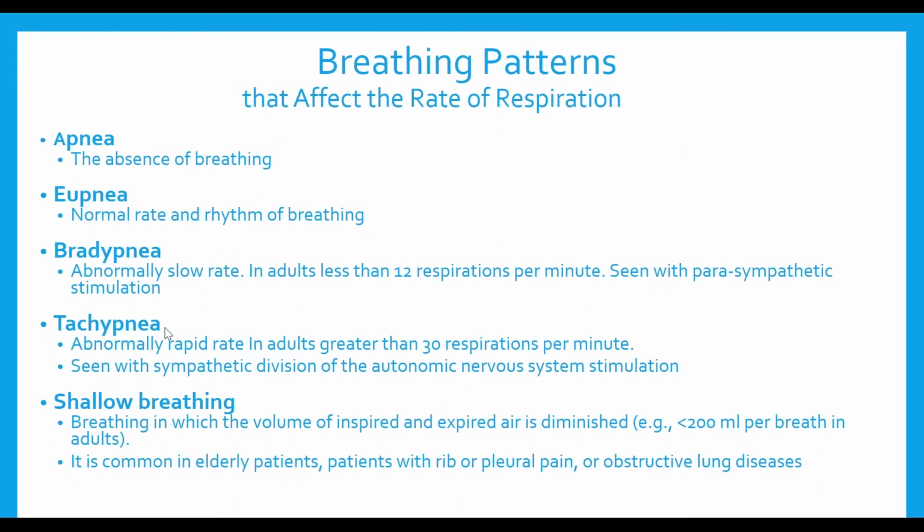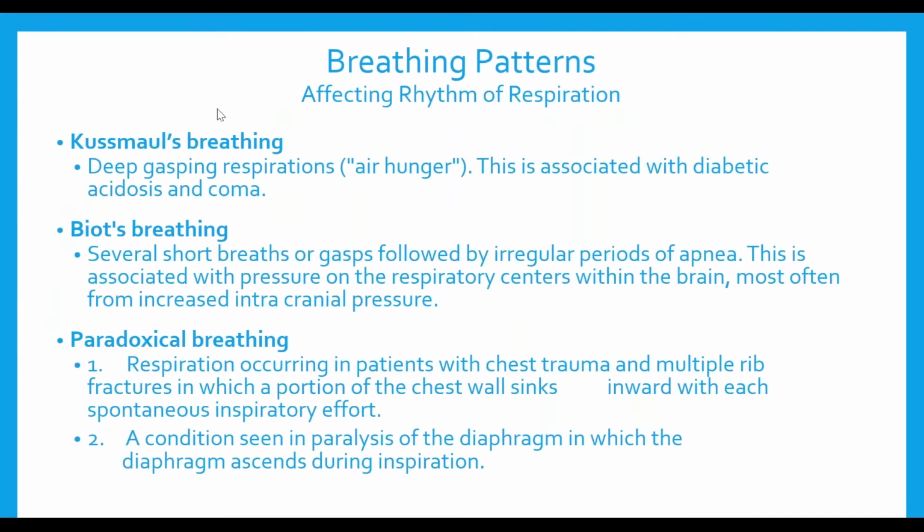Paradoxical is usually when the heart is so weak. Or you can also see paradoxical breathing where the rib cage is disrupted. And it's usually, some reference sources say three ribs, some say four, some say five ribs are fractured, consecutive ribs in really about the same area. So that you see that side of the chest wall, when they try to inspire, that part of the chest wall caves in during inspiration. Biot's has been on the exam before.